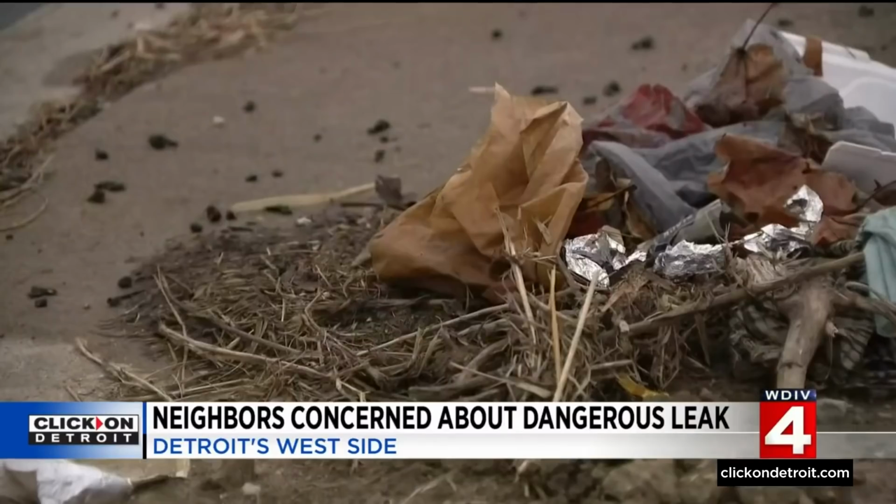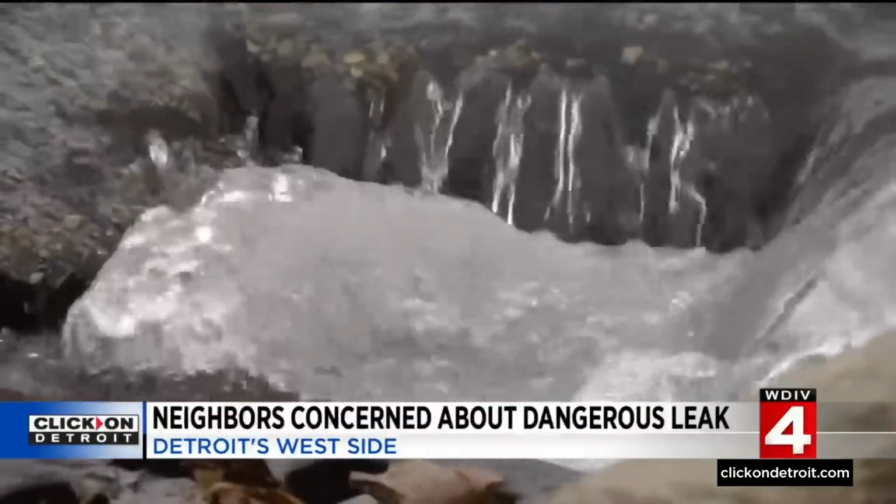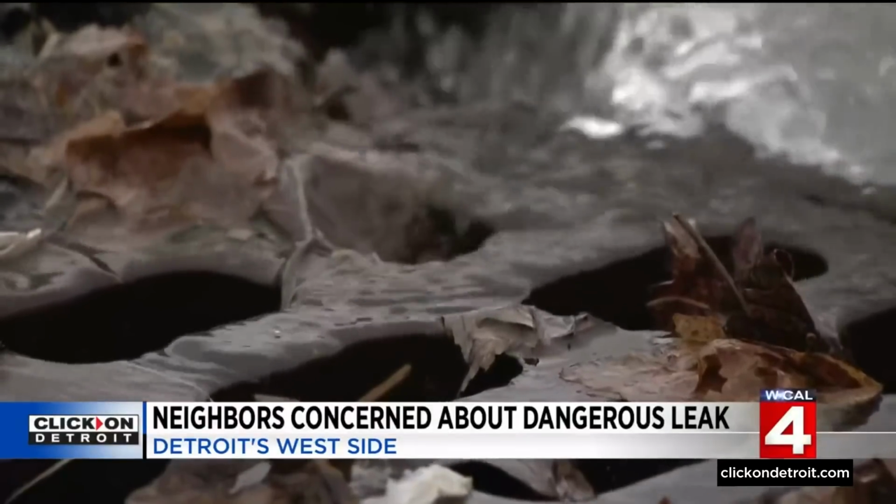Neighbors have been trying to keep the nearby drain clear so the water has someplace to go. When I walk by and I see people throw their food out the car like they lost their mind, they go right to the drain. You come out a couple days later, what they threw out the window is going to the drain. So I pick it out because I know they don't care, but I do.